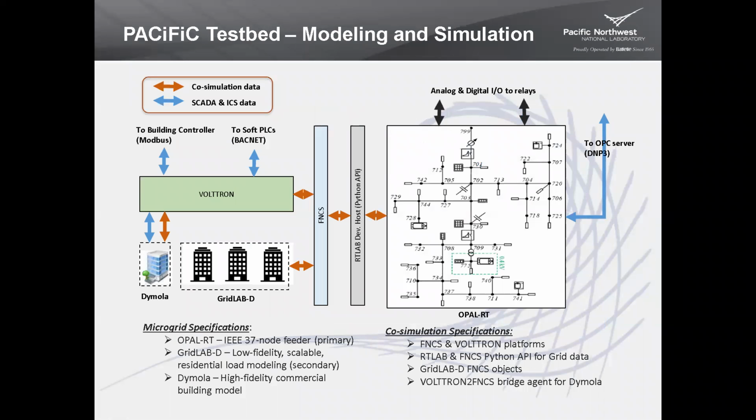If we look at it in a little more specific sense, the distribution system that we are modeling in the OPAL-RT is a microgrid. And for this microgrid, we have used a standard IEEE system model, which is the IEEE 37 node system. And there are different loads at different points in the microgrid, and several of these loads are modeled within GridLabD. These GridLabD simulations are interacting in real time with the simulation that's running in the OPAL-RT via the Phoenix framework. And then, like I said before, we have a high fidelity building model that includes air handling units, VAV boxes, and the thermal characteristics of the building modeled in Dymola. And that is exchanging information with the microgrid model via VOLTTRON and Phoenix.